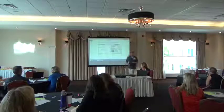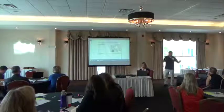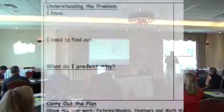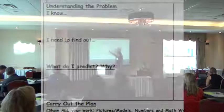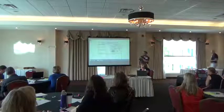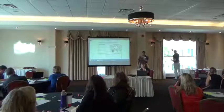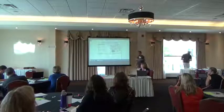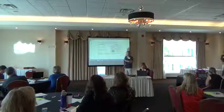When I first do the 4-block, I spend a lot of time in groups. They get the large whiteboards on the first block. I say, just fill the first block in. What do we know? What do we need to find out? And what do I predict? This goes fairly well. You'll be amazed at how they don't answer the question with what I need to find out, or they jump straight to the final answer and forget, oh, I need to find this out first before I find that out. So I really try and push that idea. Well, what do you need to find out before you can find that out?